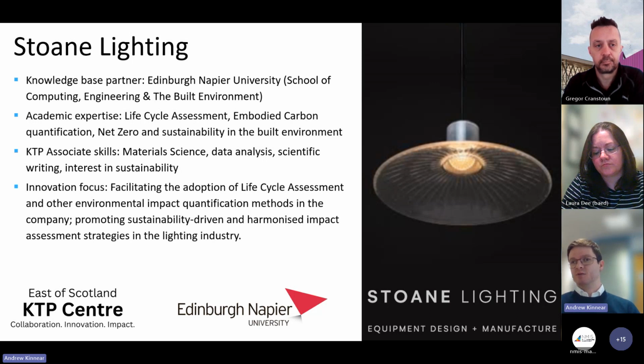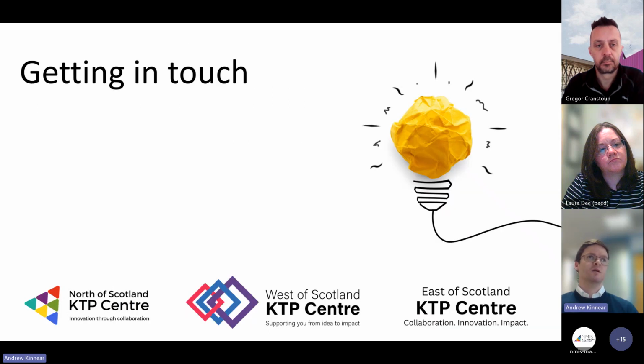The academic team were able to bring that innovation to the company, and then in terms of the impact, they were able to introduce something to the wider industry that hasn't been done in their sector already. And by doing that, they're able to position themselves as sector leaders, market leaders, and really help to drive the industry forward.